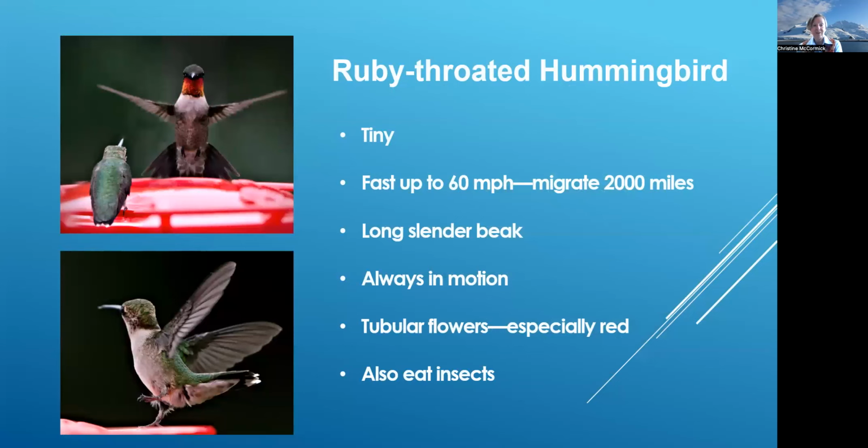I always talk about recognizing birds by their beak, so I think you would easily say the ruby-throated hummingbird has the longest slender beak. They're always in motion, and they get nectar from flowers and also some nutrients as well.